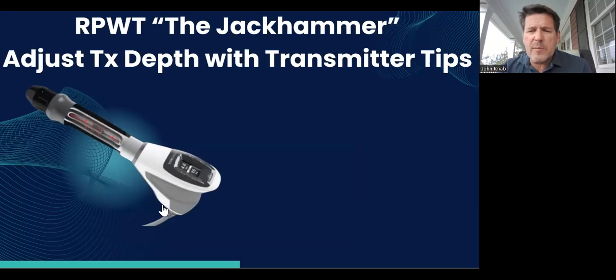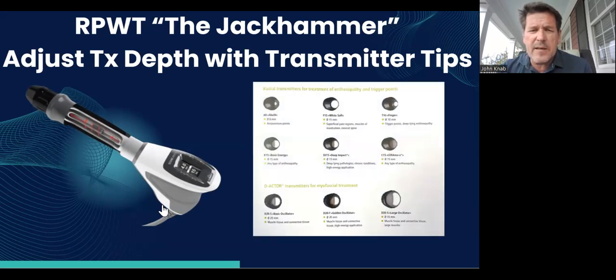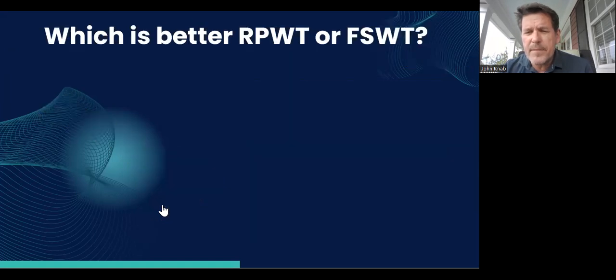So this is a radial pressure wave device. The maximum treatment depth with this one is approximately 3 centimeters. But as I pointed out earlier, it's a much better tool when you're targeting larger muscle groups. Depth is adjusted by using different applicator tips, and these are the applicator tips. EFD with this one is measured in bar, which can be converted into millijoules per millimeter squared.